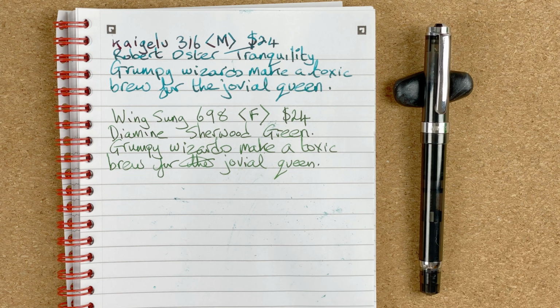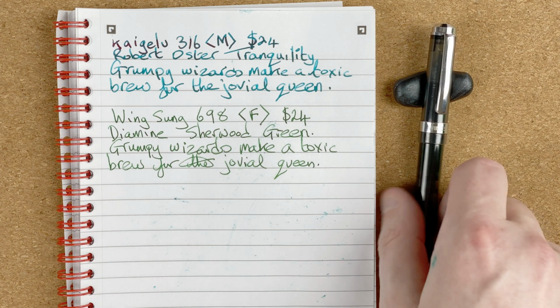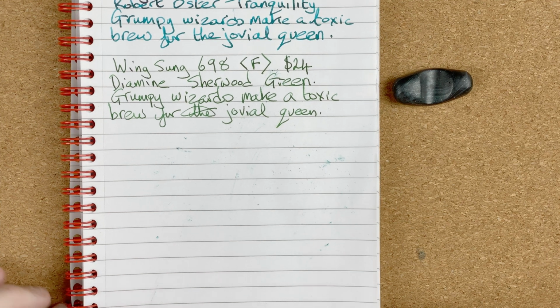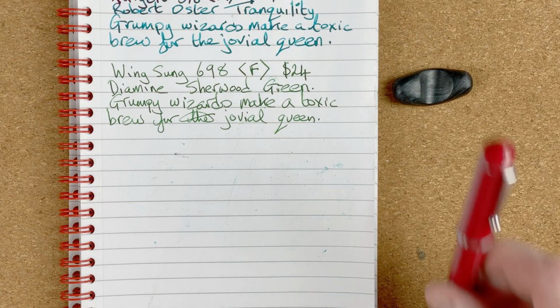All in all, again, this is worthy of being in that top 5. It's a really nice pen. It's a pen I enjoy writing with. So this is the Wing Sun 698 with Diamine Sherwood green. So I'll just quickly reposition the paper. There we go.